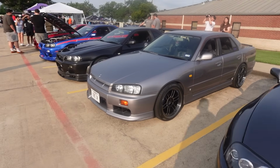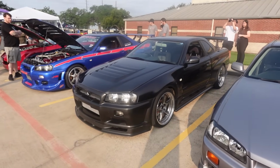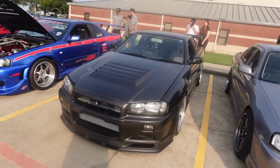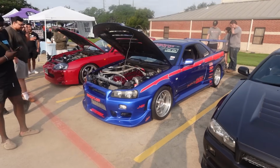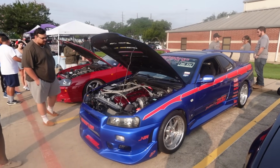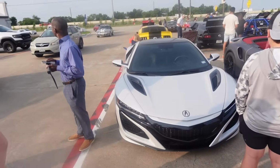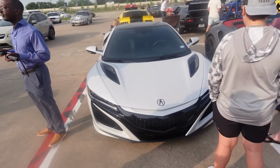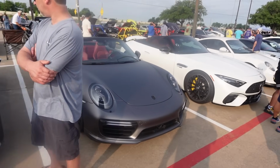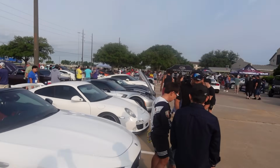Four-door R34 on the RPF ones, it looks like. And you got another R34 as well. R34s, rounding out the bunch. Get the homie Mike. I think this is the first time I've seen this car with the Fast and Furious Paul Walker inspired livery on there. Would you look at that? We got new body style NSX looking mighty sharp and good. We got the matte gray Porsche Turbo S as well. And you go onto the SL, Porsche Z06, a couple other things down there.